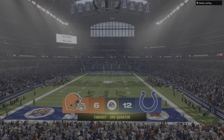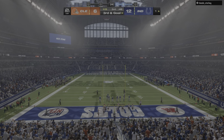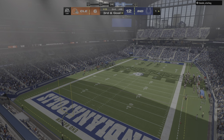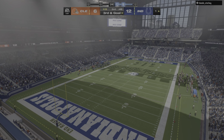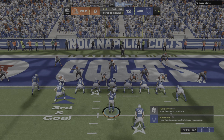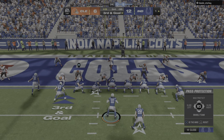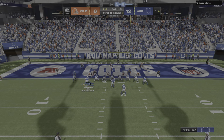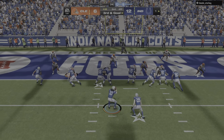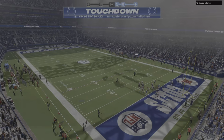And now a timeout called defensively by the Browns. It's just their first, so 2 remaining as they burn one here in this third quarter. How about this Browns defense? They've held so far. This is now 3rd and goal. Taylor is going to take this one in for a Colts touchdown.